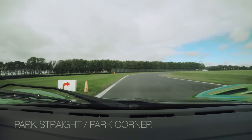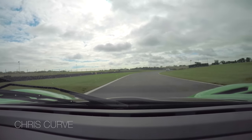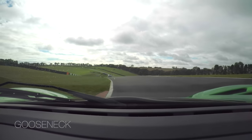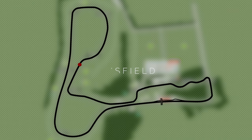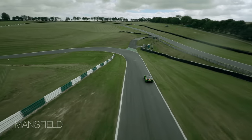And providing you don't misjudge this, Chris Curve is next. A long right-hander that sets you up for the Gooseneck. A corkscrew-type corner with some wicked camber that allows you to take it faster than you'd initially think. Mansfield is one tight left-hander though, so you better be ready to scrub all that speed off.